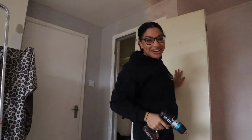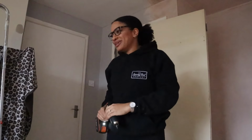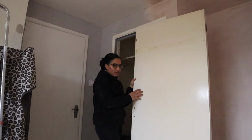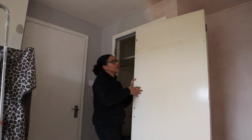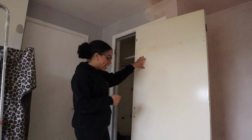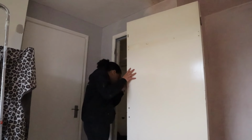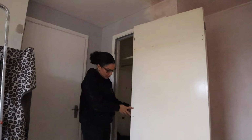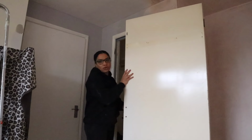Oh, there we go. That's off. I thought he would have wood glued it as well, but he hasn't. This whole door, I was going to strip it using the paint stripper, but I feel like maybe we can just sand it down because it's a horrible colour, but we're going to be painting it again anyway. So if we just sand it down, I'm going to take this ugly doorknob out.